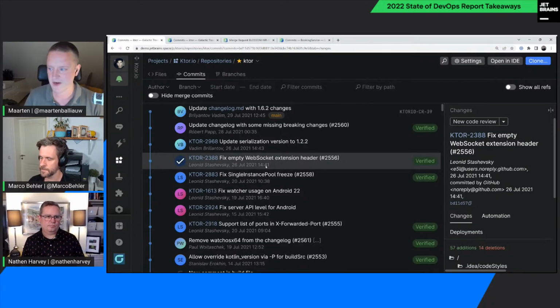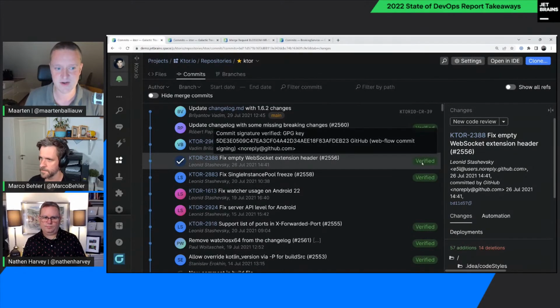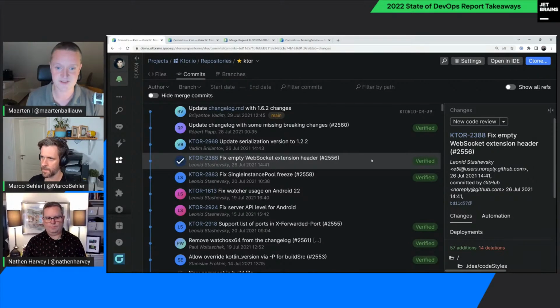Let's maybe talk a little bit more about this verified badge as well, because that's an interesting one. When you are committing to a Git repository, typically you set your name, you set your email address, and that's pretty much it. It doesn't give you any certainty of whether this user is actually who they tell you they are. So what you can do in Space and in lots of other tools as well is essentially upload signatures, create signatures, create certificates for every committer that is going to contribute to your repository, and then verify those on the Space instance that you have. So what you will see is that Leonid here has actually uploaded a certificate, and all of his commits are signed when they are committed into this repository. So that's really nice and really helpful.